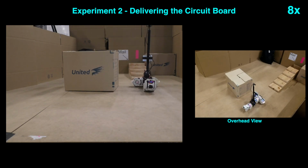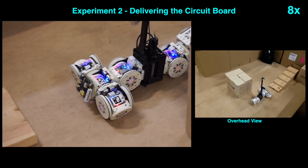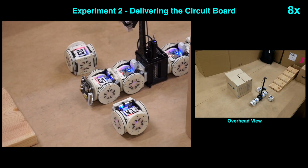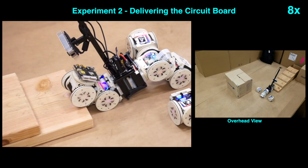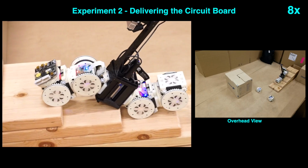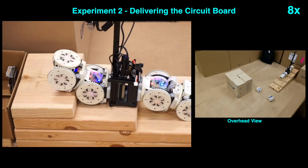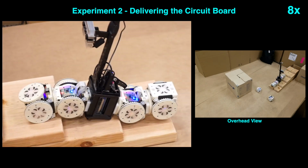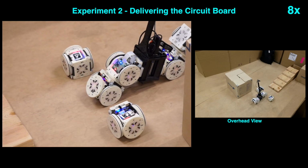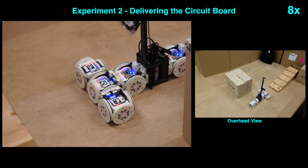It characterizes the environment in front of the mailbox as stairs and moves into position to reconfigure. By popping off its front 2 wheels, the scorpion transforms into the snake configuration, which is able to climb the stairs. At the top, it drops the circuit board into the mailbox and descends. At the bottom, the front wheels reattach to form the scorpion configuration again.